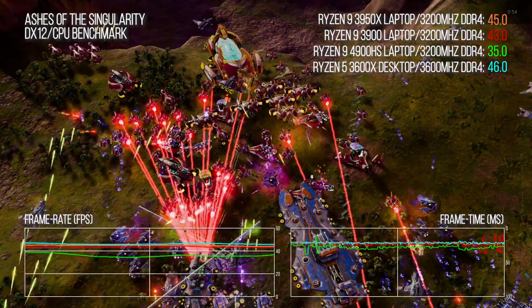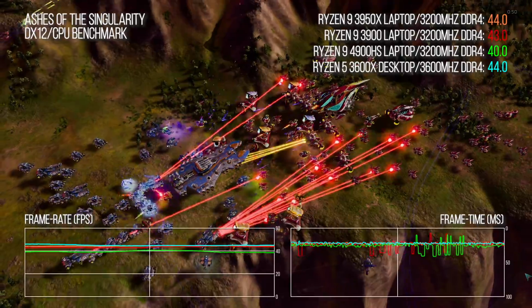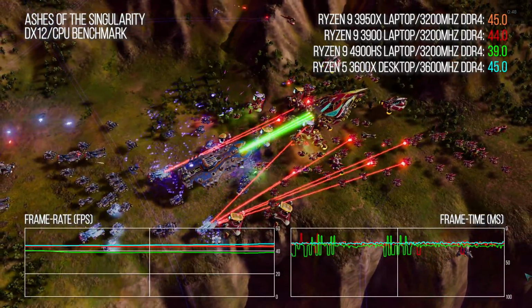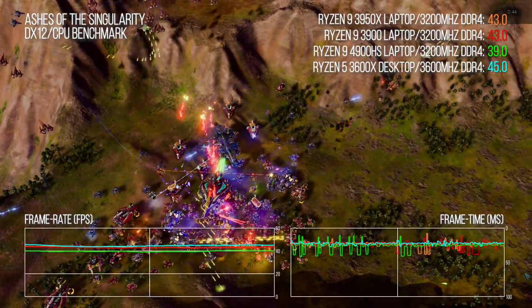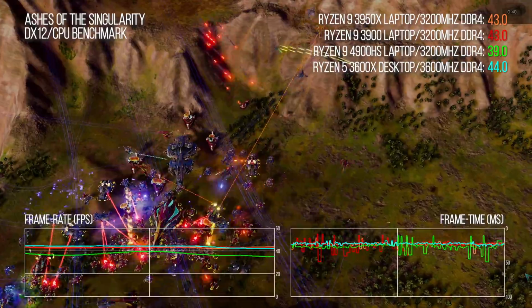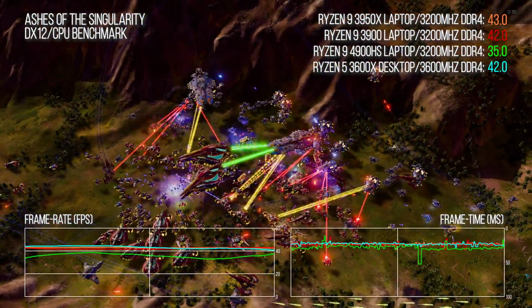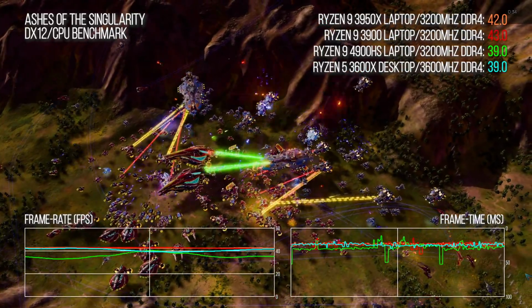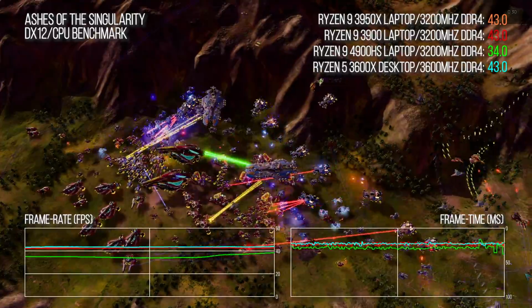The desktop Ryzen 5 3600X, the mainstream champion. It's basically right up there with the laptop 3950X. Ryzen 4000, which I should remind you is a pretty great laptop chip operating with just a 35-watt budget here. Well, the 3950X has a 5-point lead overall, which is halved with the 3900. However, this is a long benchmark and average frame rates flatter to deceive.